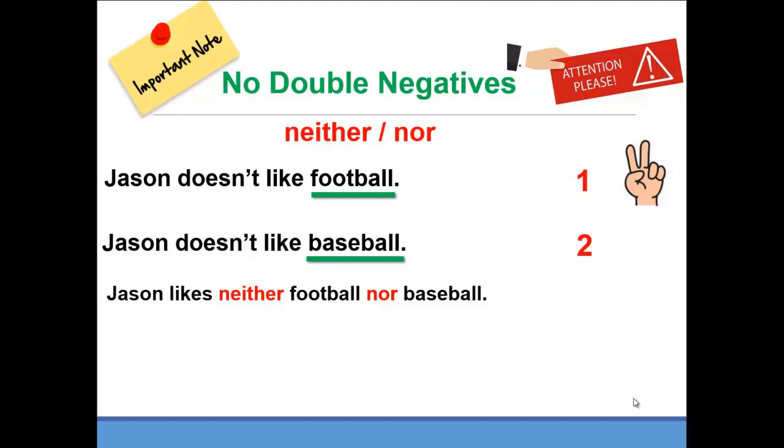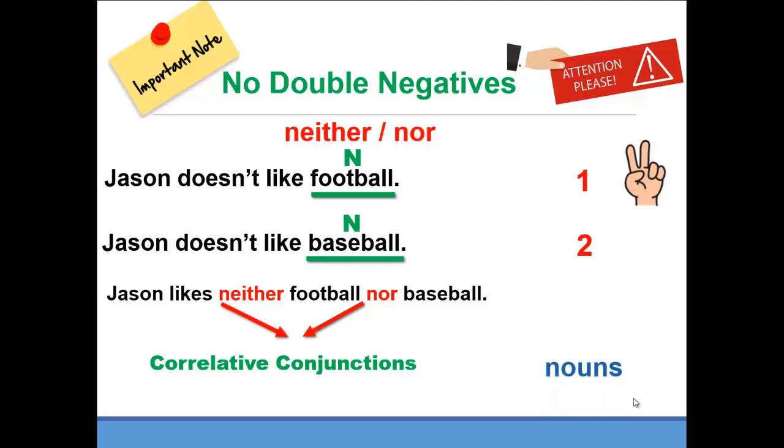The verb doesn't like, it's changed from negative into positive. So it's gonna be Jason likes. Why is it likes? Because the verb is in the present time. Doesn't like, so it's gonna be likes. The two conjunctions neither nor are correlative conjunctions. They join two nouns in the sentence.